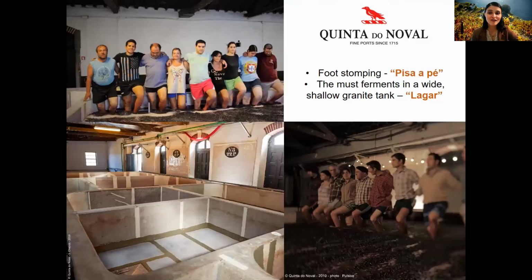And we have very different tanks. We don't use stainless steel tanks for our top ports. We still ferment in granite, shallow lagares. A lagar is a shallow granite tank. It's the word we use in Portuguese. And this is where our ports ferment.